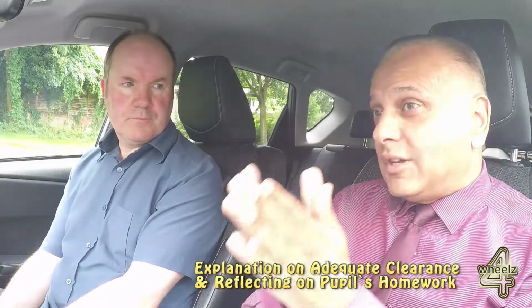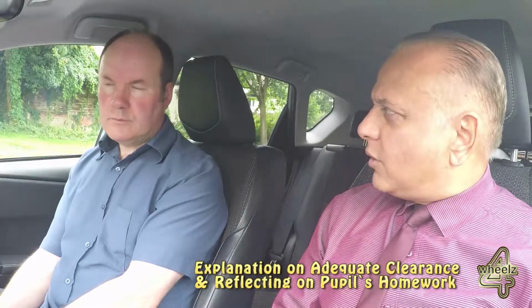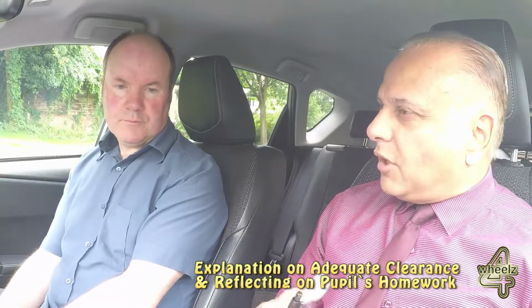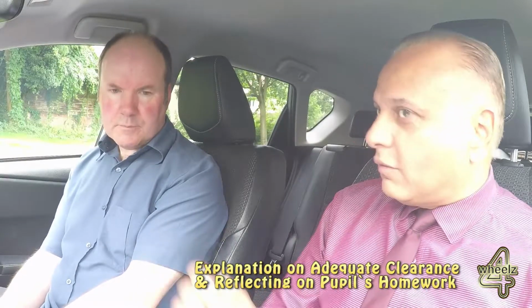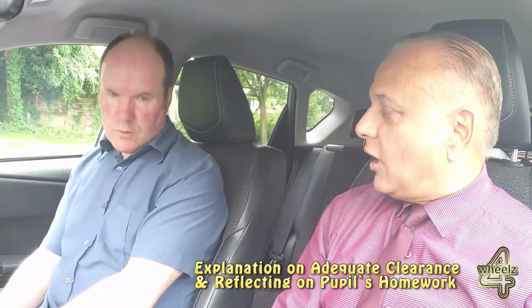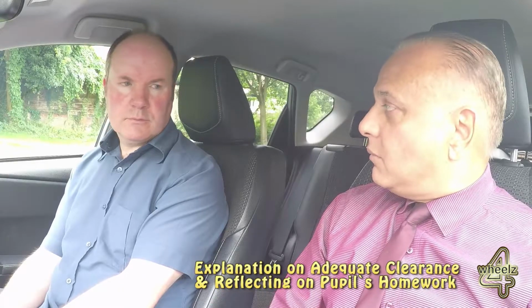You also need to consider cyclists. So if there's a cyclist in front of you and you need to go around him, what sort of clearance might you give there? Is that about a metre again? Yeah, if you can, try and give a bit more, maybe a couple of door widths away from cyclists, because they're going all over the place. They might be avoiding potholes, etc. Right. So more if possible, but minimum door width.